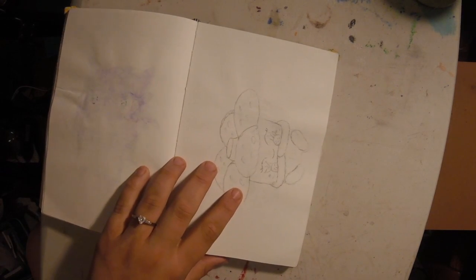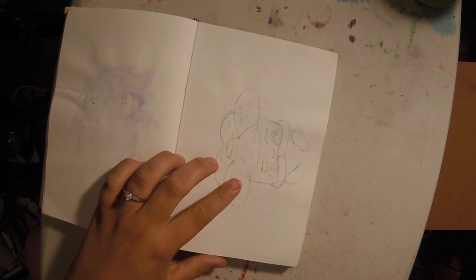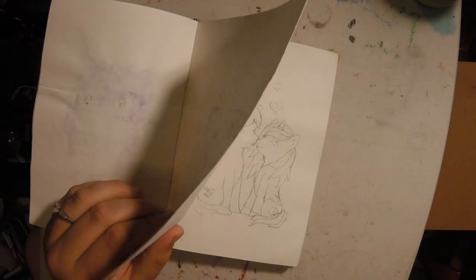Oh, there's a Mother Vileplume with her little Oddishes, and I ended up doing a bigger picture of it, but for some reason I can't find it, so I'm gonna have to look around and see if I can find that again. If I can't find it, I'll probably have to redraw it.